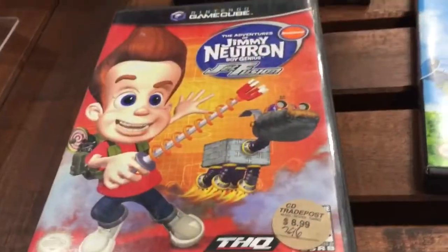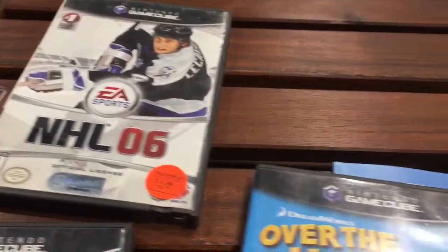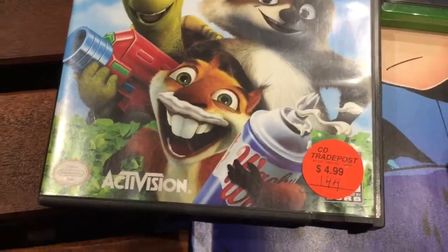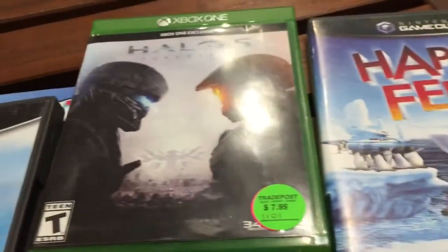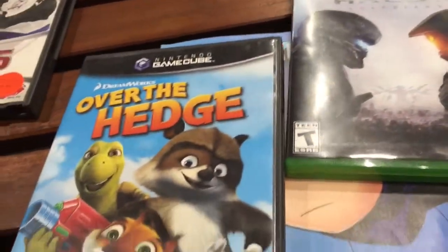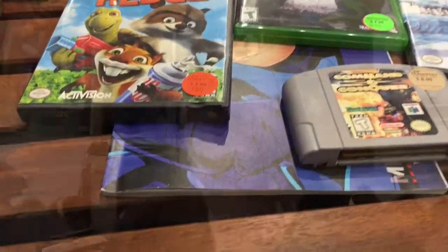So here are the ones that I narrowed it down to. Jimmy Neutron and NHL 06 for GameCube, both in consideration, as is Over the Hedge. Those are all games that I didn't have. Command and Conquer for Nintendo 64, a little pricey. Happy Feet for GameCube, and Halo 5 for Xbox One. Now, which of these is going to make the final cut for the $25 challenge?